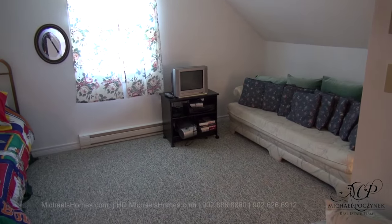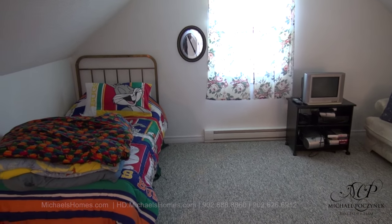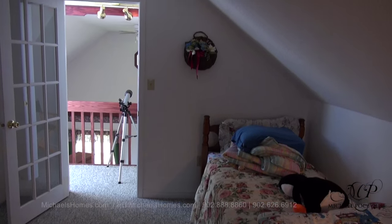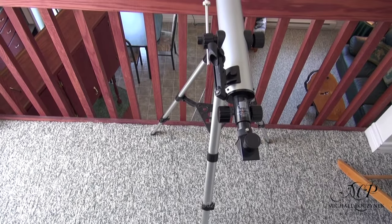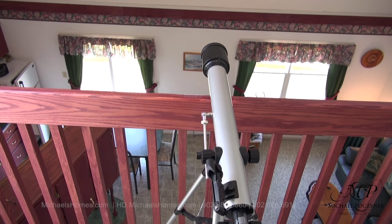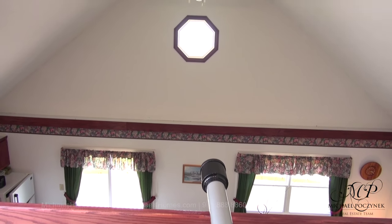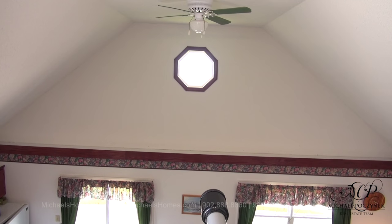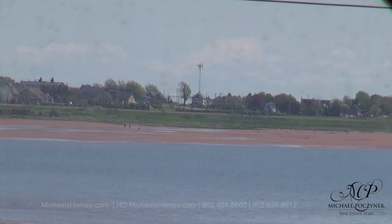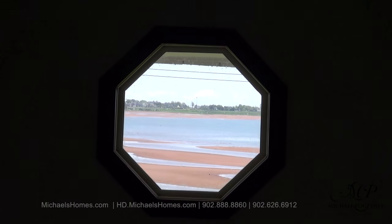At the top of the stairs, we have a loft, which we have one bed here, and flipping around 180 degrees, another bed here. And finally, we have a bit of a walkway, which overlooks the kitchen and the living room. This telescope is used for looking through this window here and viewing the neighbors across the water. That would be these neighbors here that we can see through this window.